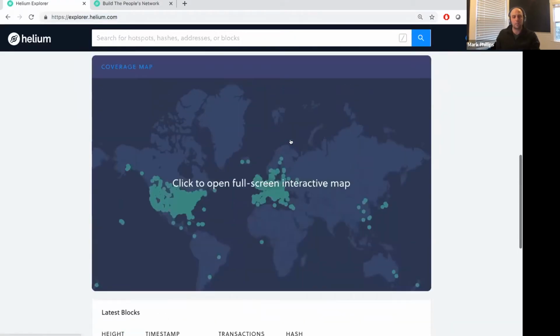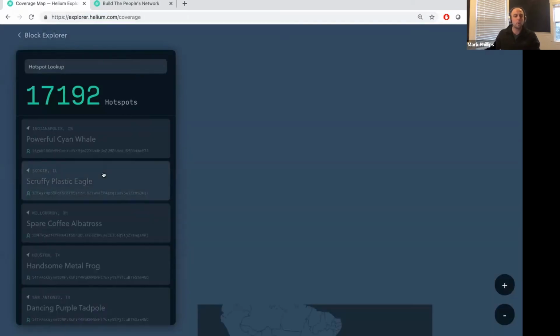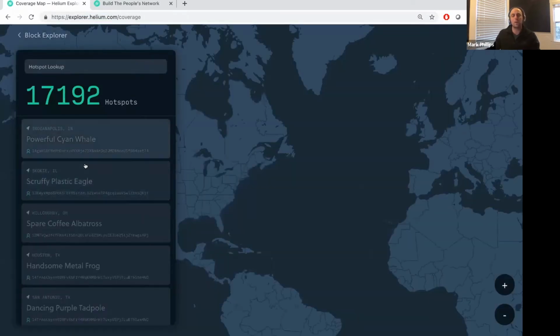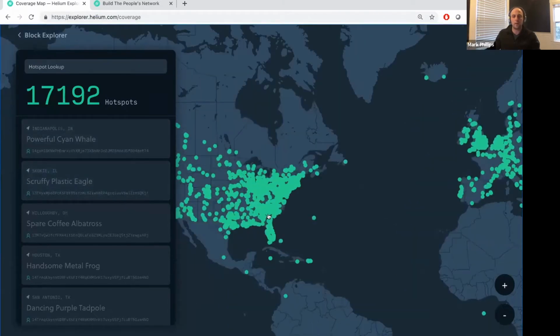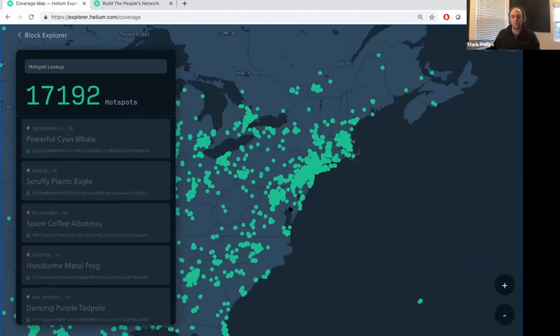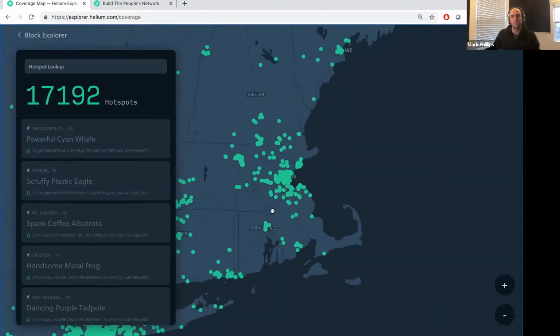The biggest thing here is probably the coverage map for someone who's new to the network. You can click on this coverage map and get a look at all these new hotspots that are coming online, ordered by most recently onboarded. You can also zoom in on a part of the country. For example, I'm in the Northeast of the United States, just outside of Boston.